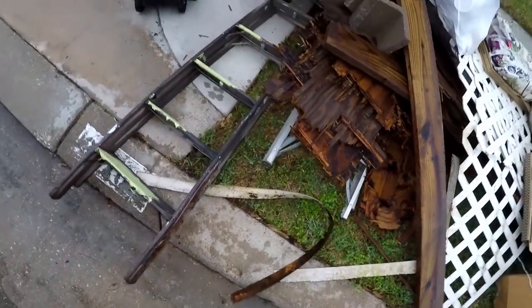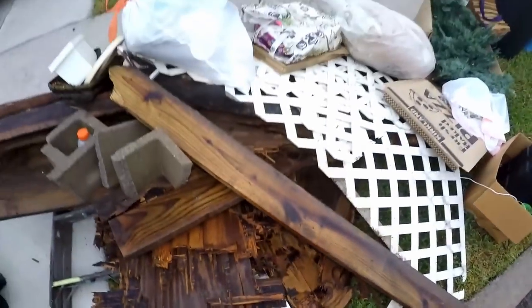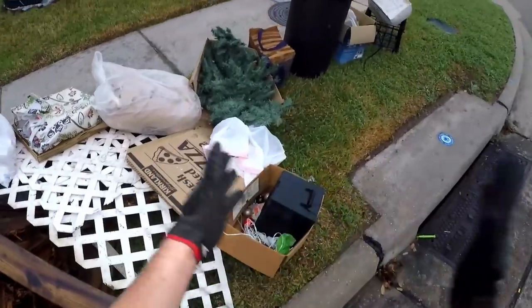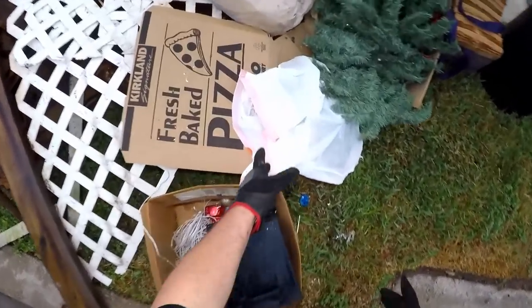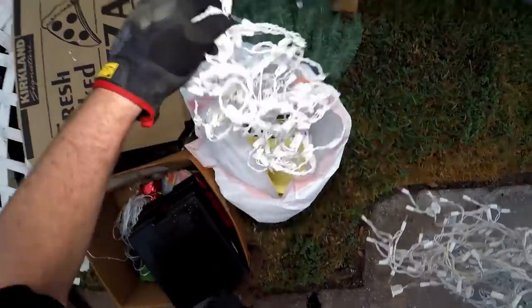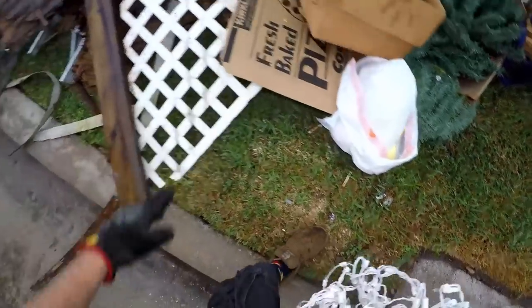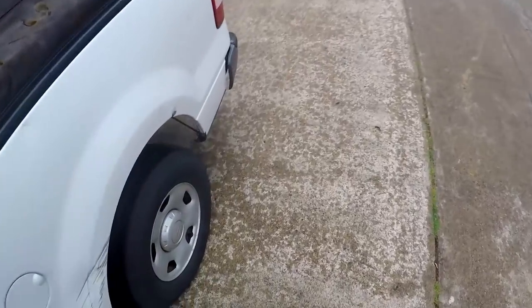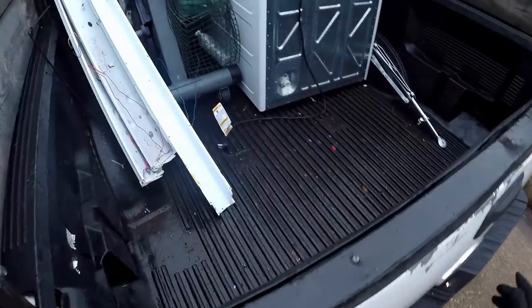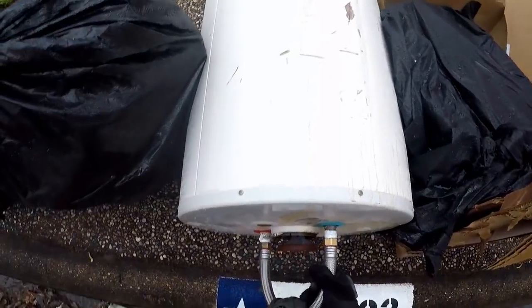Right. Yeah, there's an aluminum ladder under there, but it's got bricks and wood on it. It's not coming out. Oh well, is what it is. There goes the Christmas lights. Take the Christmas lights. Cool. Rock and roll, baby. Uh-oh, we got us a water heater here. Let's see. Now let me see.